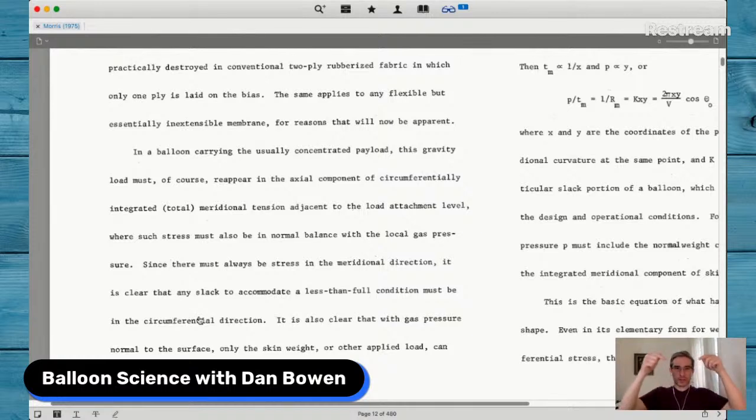So the vertical fabric is going to be tight because though your bubble of helium is smaller, it's still got to lift the total load of that payload. So you've got to hang the payload. So all the fabric has still got to be in tension or under load. Whereas because the fabric is not pressed outward by the helium, it's not going to be in tension this way. It's just going to be floppy.